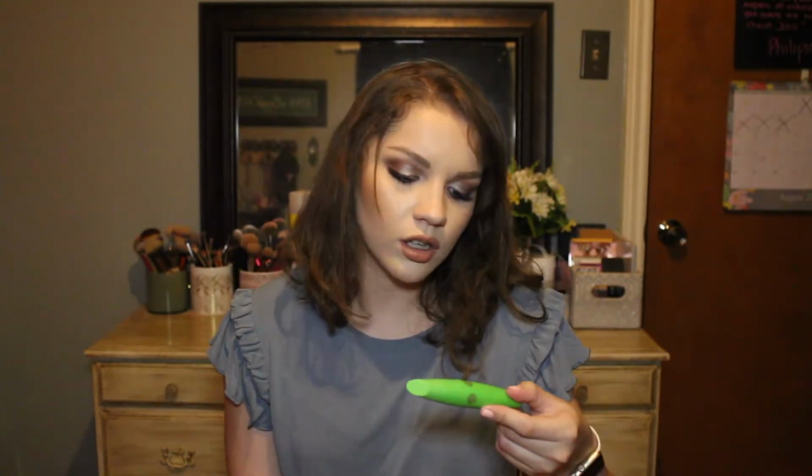Next is this CoverGirl Clump Crusher. I really didn't like this mascara. It did nothing for me, like, ever. And it's supposed to be like Benefit Roller Lash, like it has the same kind of wand. I love the Benefit Roller Lash, but this was nothing like it. I felt like it didn't do anything for me. It was super scratchy, and I will not repurchase this mascara ever. So I'm sorry, CoverGirl, because I love your mascaras, but not this one.